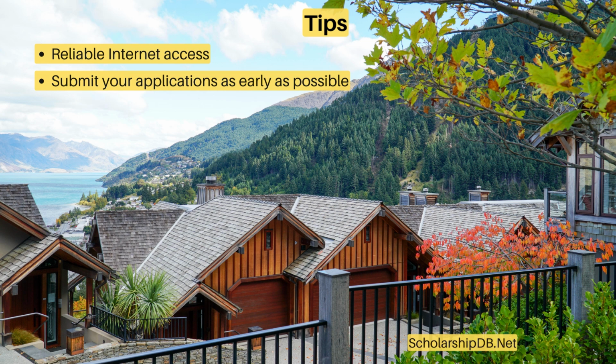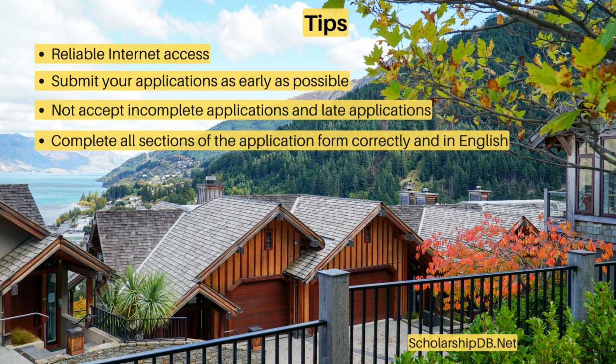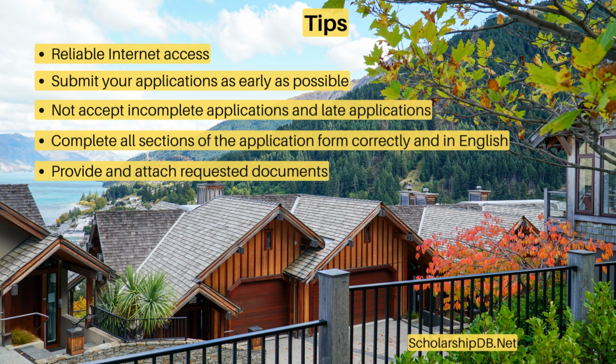There are a high number of applications before applications close, and this may lead to technical problems. They do not accept responsibility for any technical problems with the online application. They do not accept incomplete applications and late applications. You must complete all sections of the application form correctly and in English, and provide and attach requested documents.